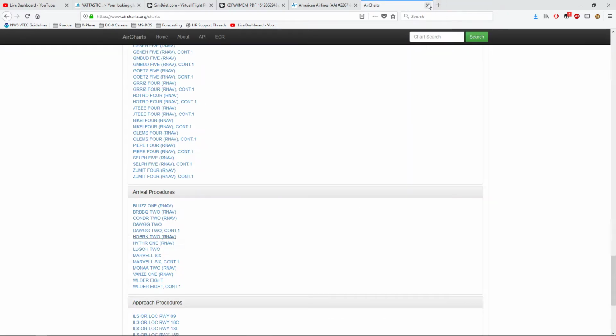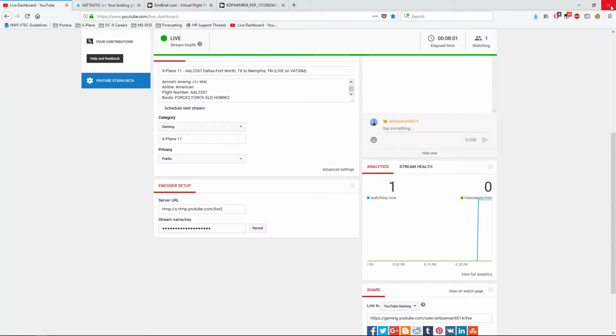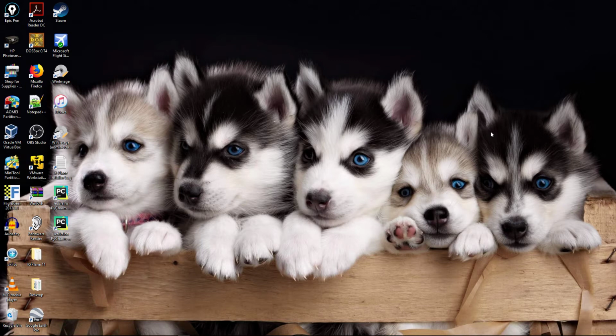2-star. And hopefully we'll be landing to the north, although I would not be surprised if we aren't. All right, so we've got all that. I'm going to go ahead and close out my web browser, and we're going to fire up X-Plane, and at the same time I'm also going to fire up my PDF viewer.